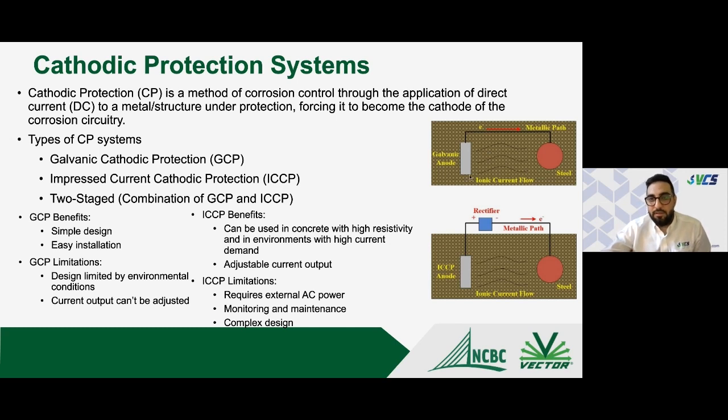So you have an electronegative anode. This can be a zinc metal or aluminum or magnesium, depending on the application that you're trying to use and the structure type. And effectively what you do is you connect this anode directly to the structure that you're trying to protect. And this galvanic anode sacrificially corrodes itself to protect your structure.